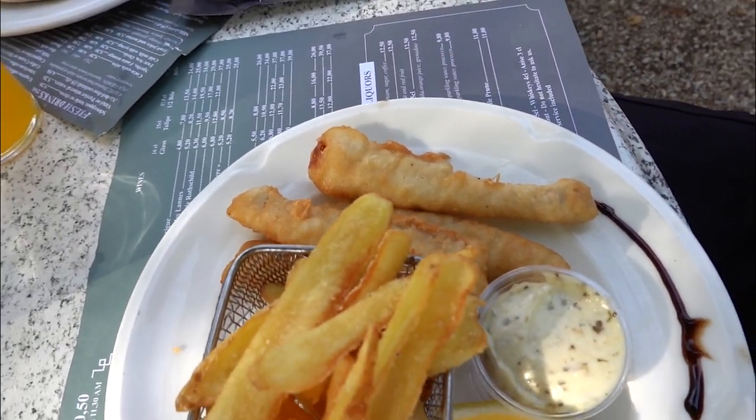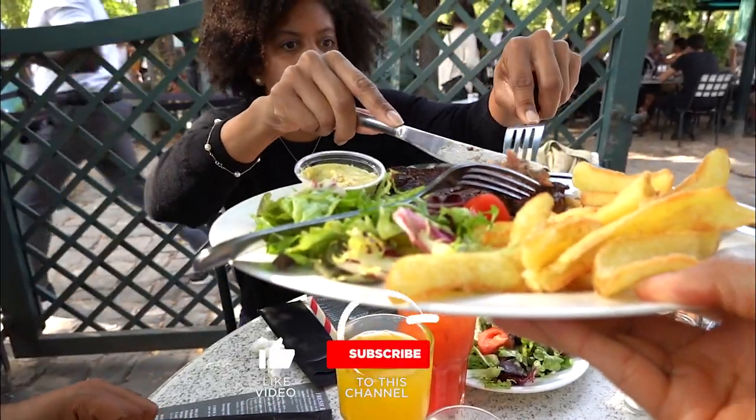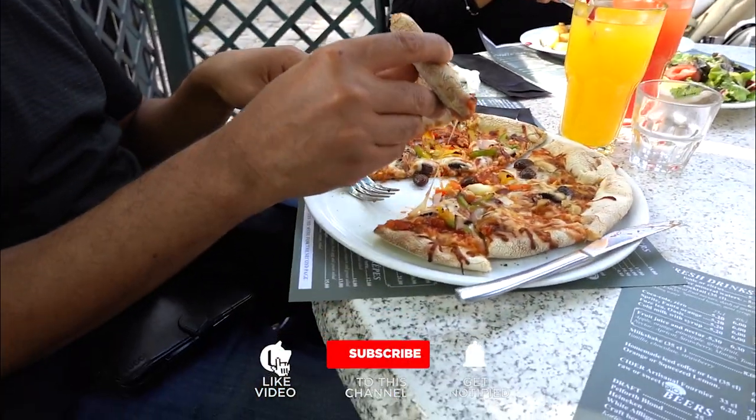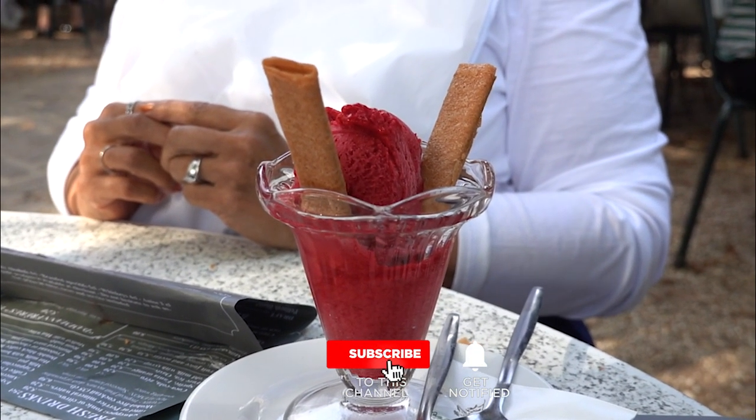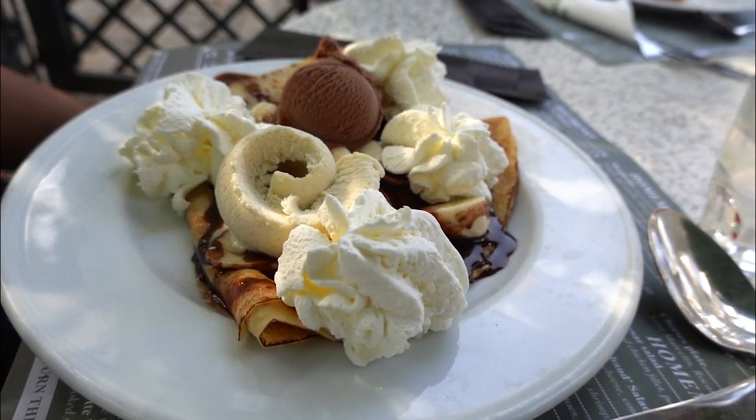You can actually visit the Versailles Gardens for free during certain days. So just make sure if you're going to bring a picnic lunch that you check the website for that availability. Stay tuned because I'm going to do a whole dedicated video on the food we ate in Paris and at Versailles. Y'all see me indulge in these desserts.